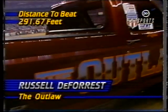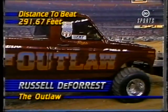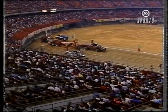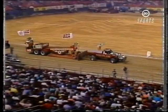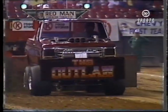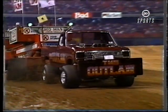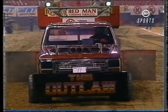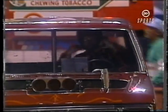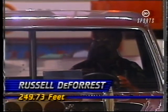This is the Outlaw. Russell DeForrest is the driver. Reflecting for a moment on that earlier pull by Glenn Davis, I wonder if, after watching how hard the sled was to pull, he dropped down a gear lower than everybody else. And possibly Russell DeForrest has done the same thing. Russell, right in the middle of the racetrack, gets a little bit sideways. We saw that hurt some earlier pullers, and it's going to hurt him. Boy, it's hurt him bad, too. This run he's not going to be proud of at all because he comes through at 249.7 feet.